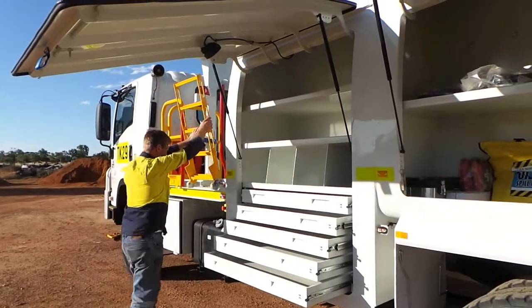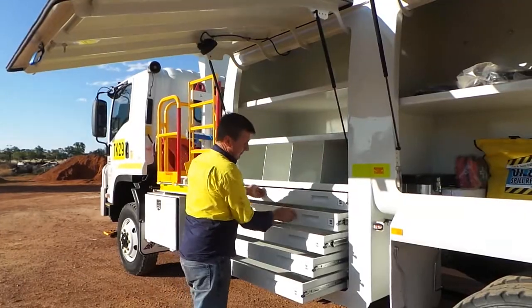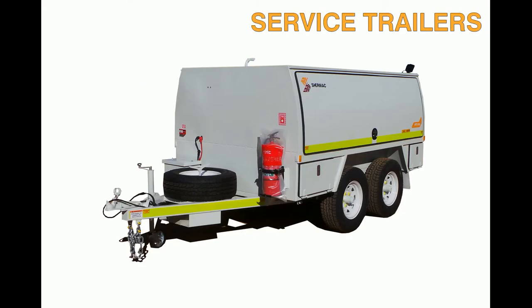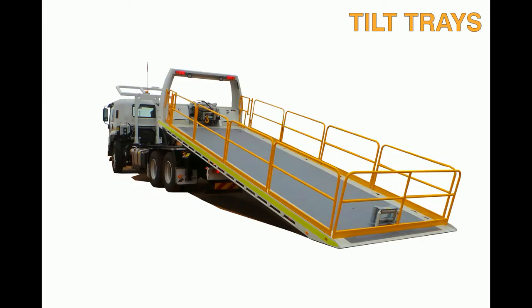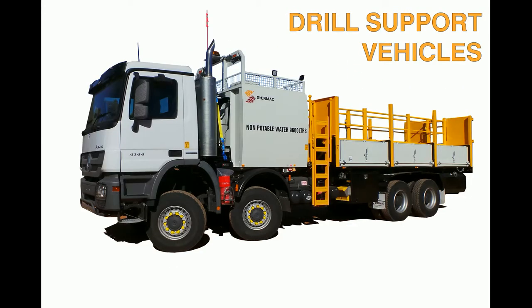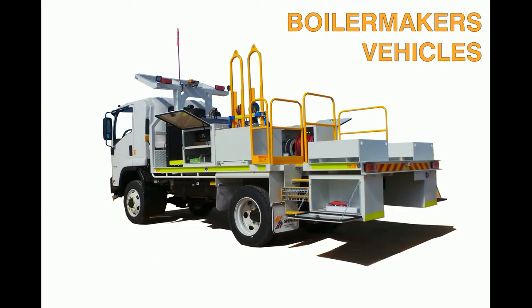We design and build the perfect combination of customised, innovative elements for your situation and environment, including service trucks, service trailers, diesel trailers, water carts, crane trucks, tilt trays, plant trailers, drill support vehicles, mobile workshops and Boilermakers vehicles.